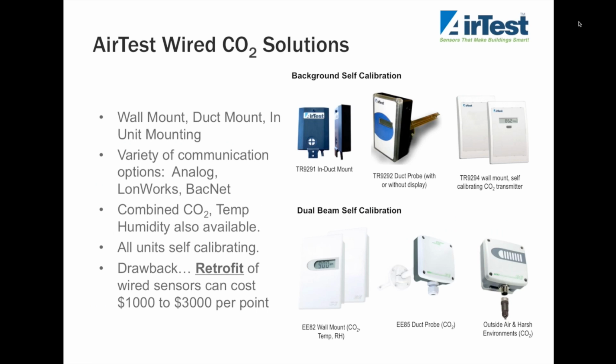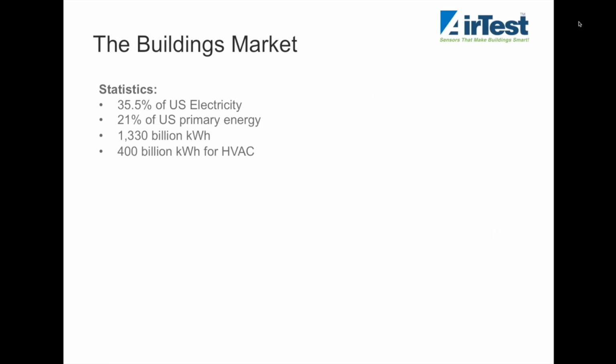One of the drawbacks, though, that we see sometimes with sensors is if we try and retrofit sensors into a building, the cost of wiring can actually be very expensive, $1,000 to $3,000 per point. And that can extend payback periods out significantly for these types of energy-saving devices. So as a result, we wanted to try and come up with something for particular retrofit applications that would be less expensive to install. And one of the reasons for this is that in existing buildings, that's where most of the energy is used today.